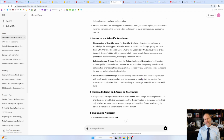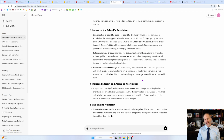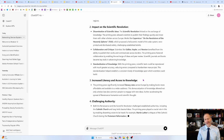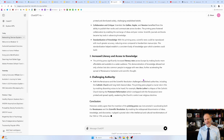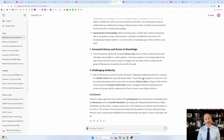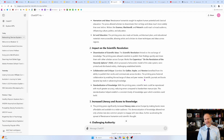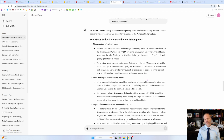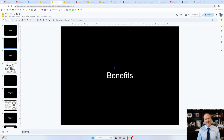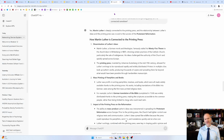And it also led to increased literacy and access to knowledge, and also led to challenging authority, right? And so in all ways, sharing information was beneficial to the whole of humanity. Having access to information led to a flourishing in the arts and in the sciences. The Renaissance was a flourishing of the arts, and a flourishing of the sciences was the scientific revolution. So sharing information is profound for humanity.